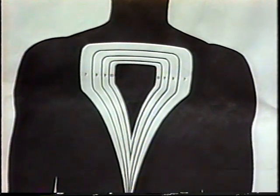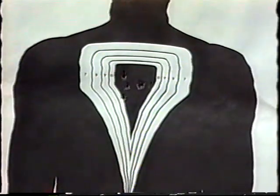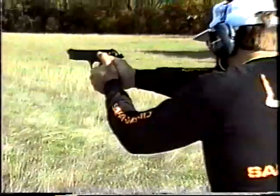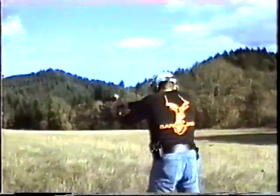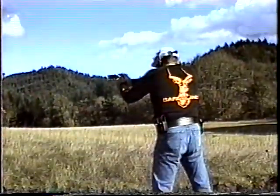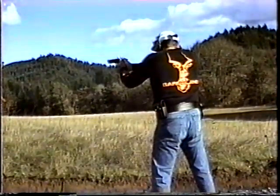A pistol that will group in 4 inches at 25 yards handheld is accurate enough to get a solid torso hit every time at 50 yards. It will also hit a man-sized silhouette at 100 yards most of the time. That is what we consider to be accurate enough. Virtually all of the pistols from the major manufacturers easily achieve this level of accuracy.